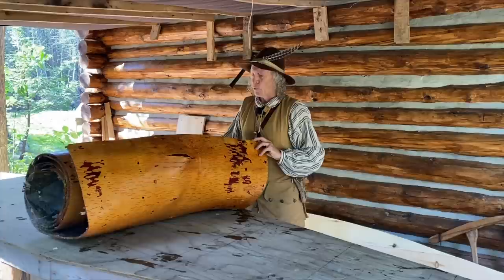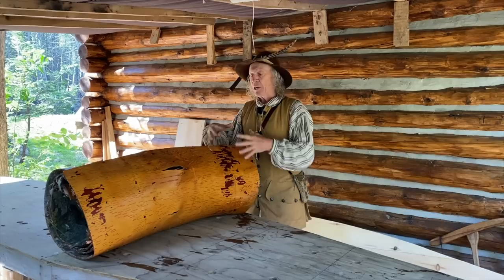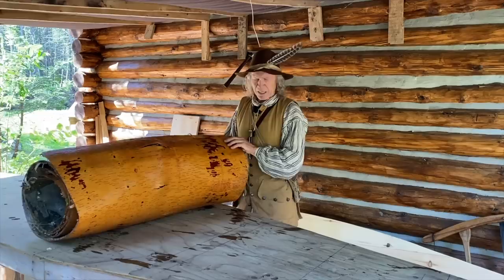So now I got to get some boiling water going because we want to get it pliable, and that's what the water does to it. And then we're going to get this rolled out. We're going to pick the best section, cut off the surplus, and on goes the building frame.